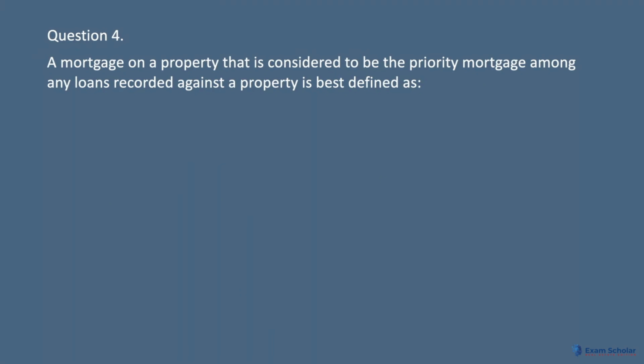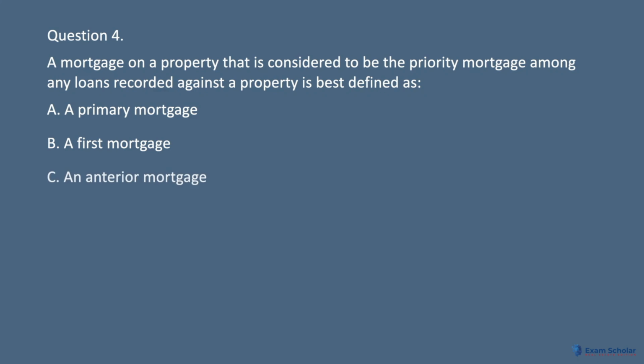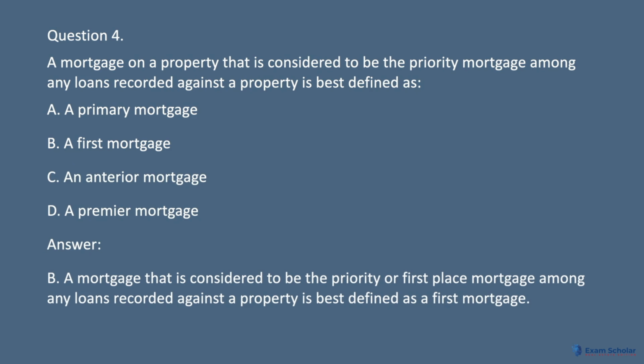Question 4. A mortgage on a property that is considered to be the priority mortgage among any loans recorded against a property is best defined as: A. A primary mortgage. B. A first mortgage. C. An anterior mortgage. D. A premier mortgage. Answer: B. A mortgage that is considered to be the priority or first place mortgage among any loans recorded against a property is best defined as a first mortgage.